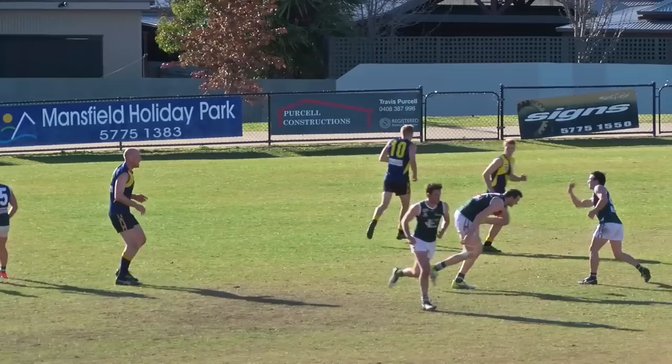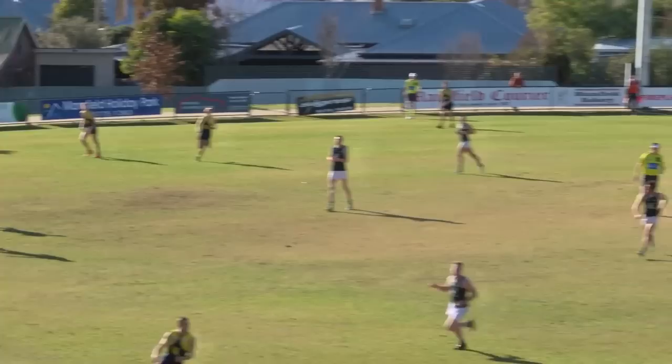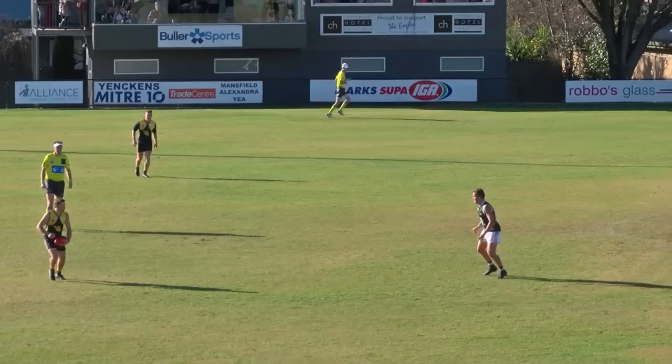Defensive goal square. He looks up the middle. All the players in one half of the ground. So he runs towards the members' wing. Kick goes in that direction, looking for Lawton. He's up and he marks this time. Almost unopposed. Little kick into the middle looking for Jimmy Herridge, who's taken a mark under pressure there.